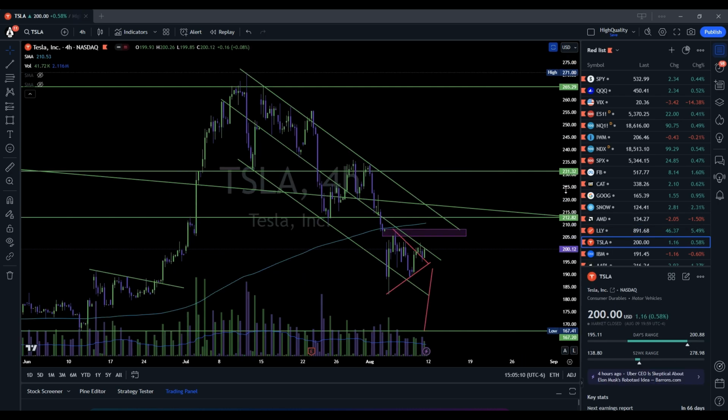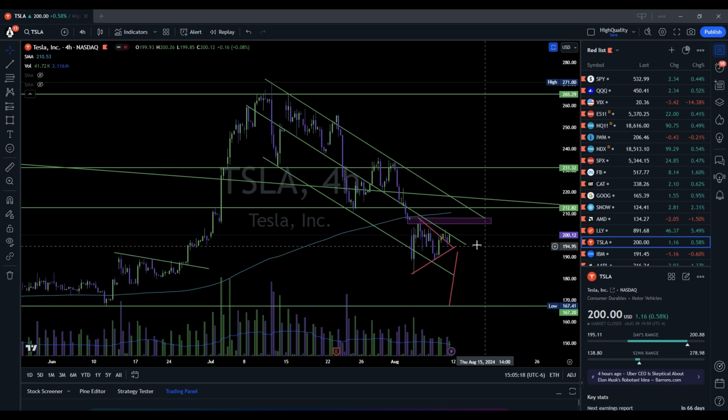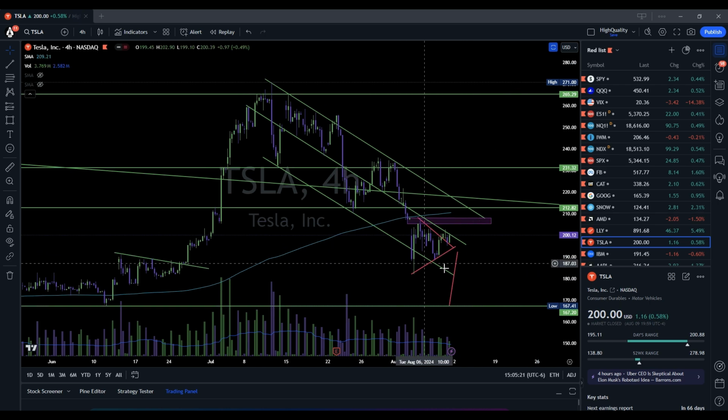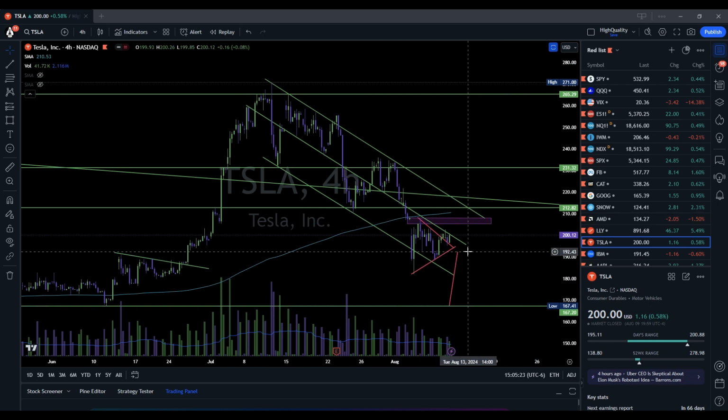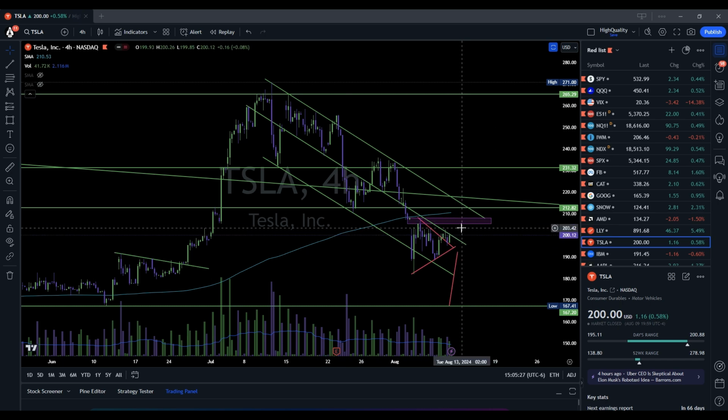Okay, let's go over to Tesla. Now, Tesla has been consolidating at the lower level of this price channel that it's currently in. It is now reaching the middle part of the price channel that is acting as some resistance. We ultimately need to break above this trend line here and push up towards this gap fill area around 208.10. If price manages to break above this level, then we don't have any resistance until 212.78.